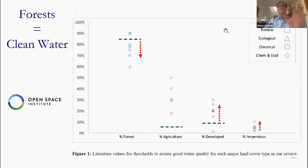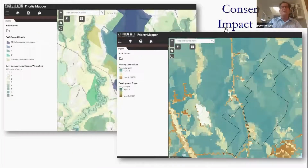We did a fair amount of analysis looking at forests and which were threatened, which are producing clean water and which are threatened. We scored them and did a whole prioritization model of which forests are most important to protect. Next slide.